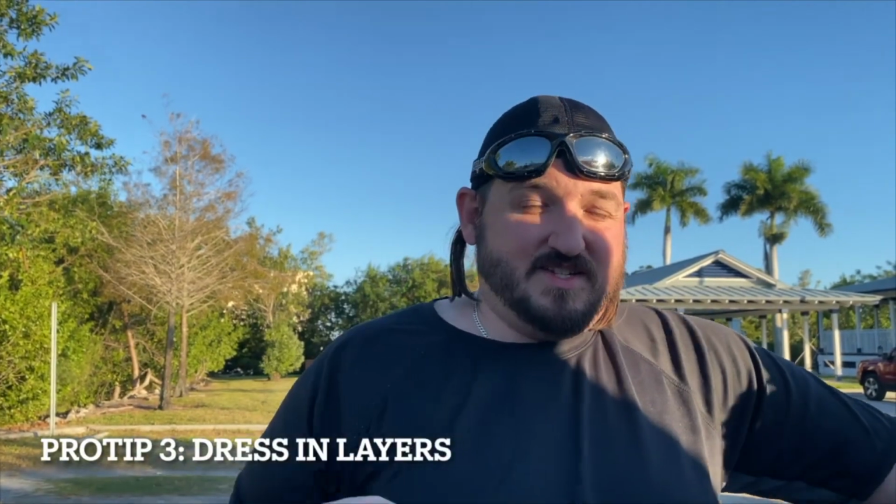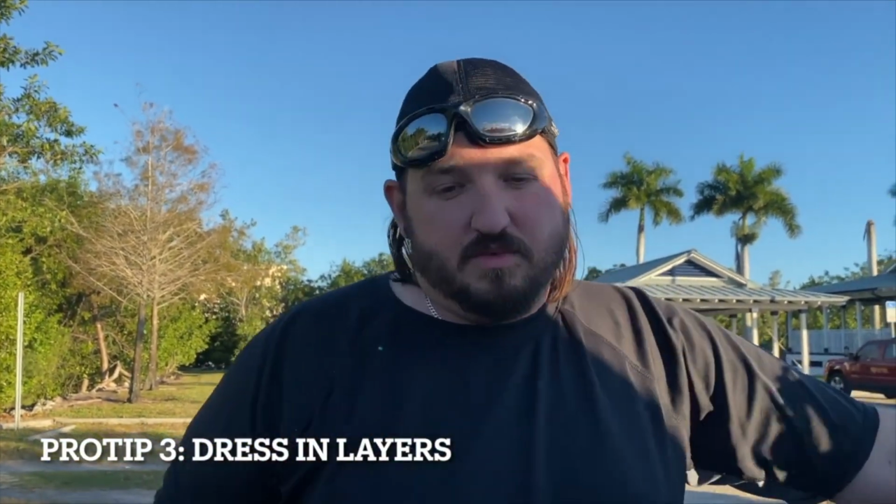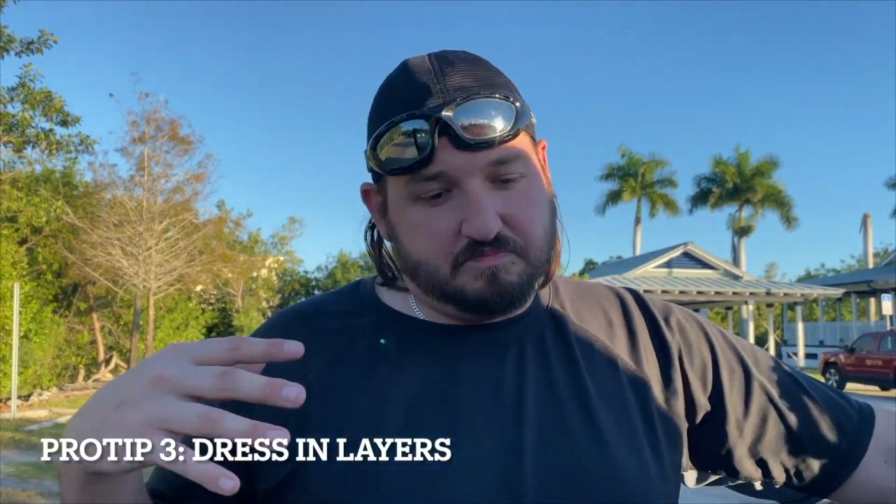And number three is dress for the occasion. It is a little bit colder than usual, so you want to wear a couple different layers. You're obviously still gonna get wet if you're jet skiing, but try to wear a little bit thicker, maybe some darker clothes. A hat definitely helps. And that's all I got.